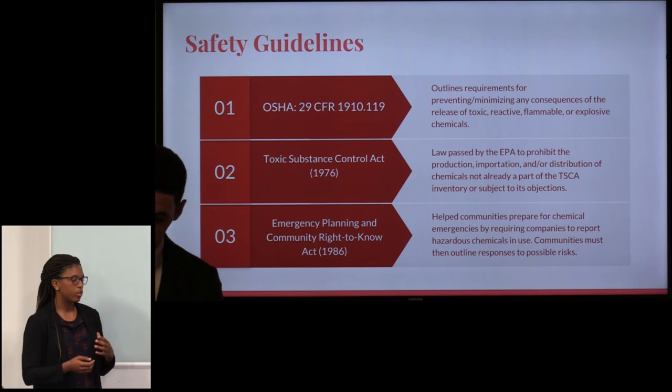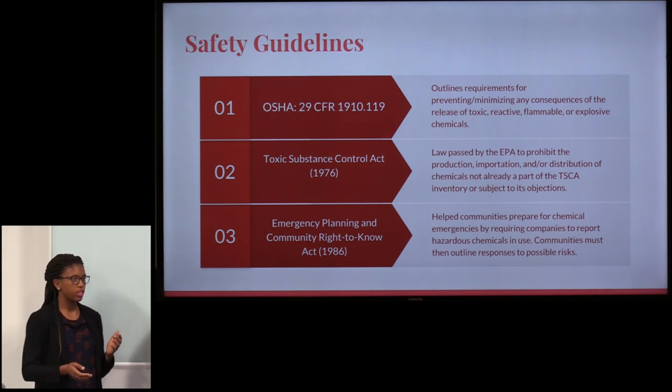Our industry, in order to make sure that we follow these guidelines, we would need to document and disperse all the information regarding the hazards in our process, and then also just come up with safeguards for the entire process and how we would combat different risks.